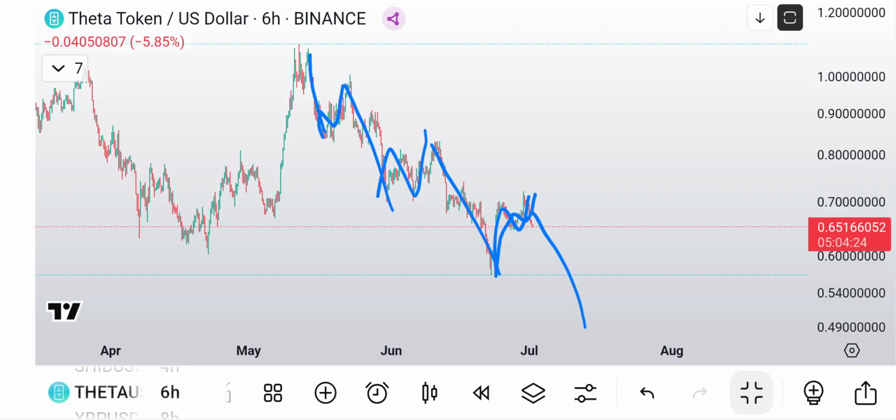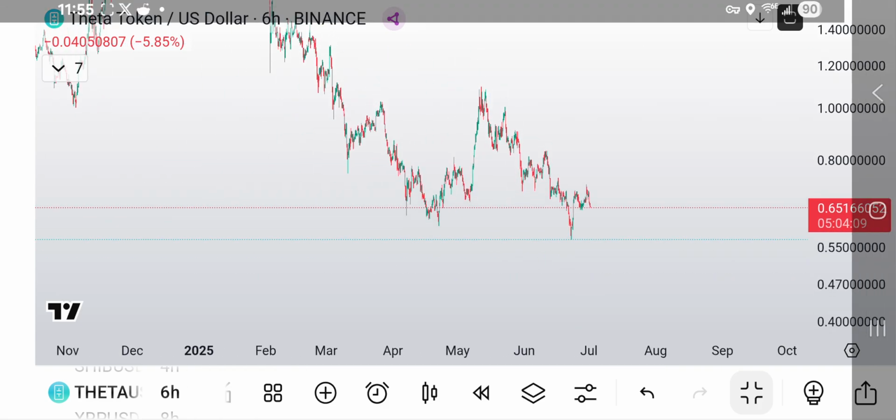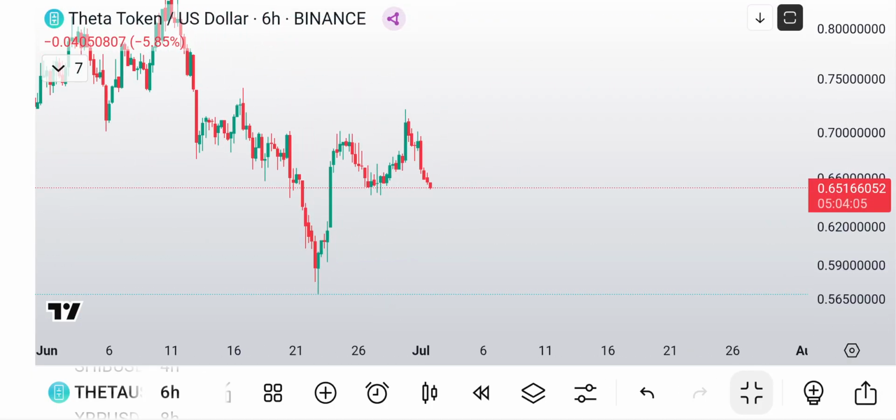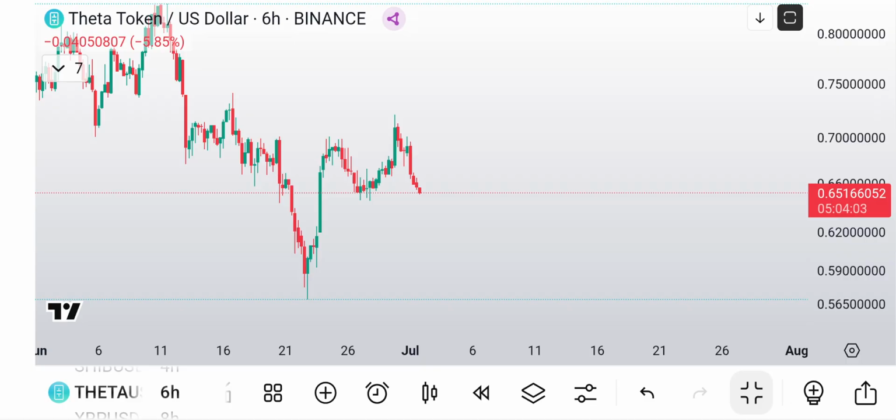So are we going to come down again? Well, that could be the case, right? And then that would be 1, 2, all of this would be 3, 4, and then 5. So that could very well be the case. So which one's it going to be? It's hard to tell you right now, but I like this as an impulse. It looks pretty good. And I like this as a flat.